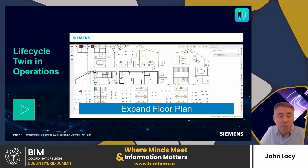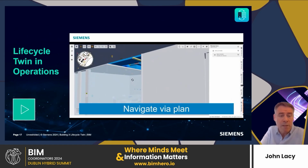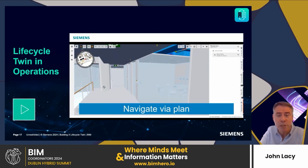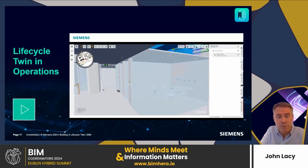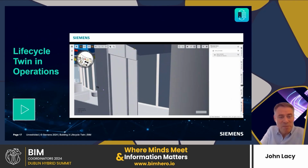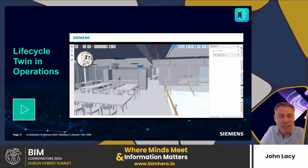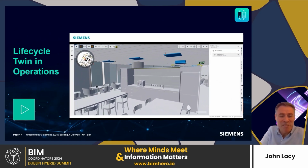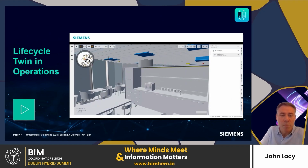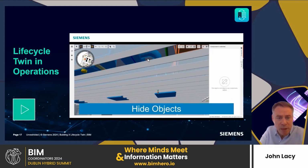It's very easy then to expand the floor plan and navigate across the building in the 2D version and click back into the 3D viewer. You can see it's beyond just walking through a building. You can get behind panels and cut the building in half like in 3D software, and then pull back or hide panels if you want to see what's going on behind obstructions.